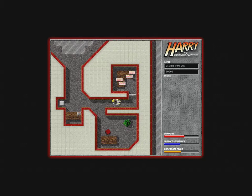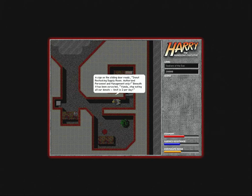A sign on the door reads, Donut Restocking Supply Room. Authorized personnel and management only. Beneath it has been scrawled, Wanda, stop eating all our donuts. Limit is 2 per day.